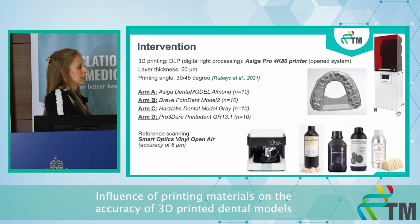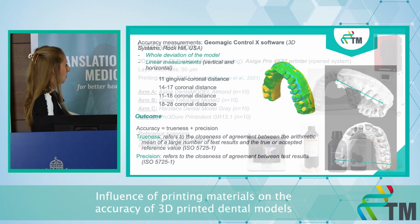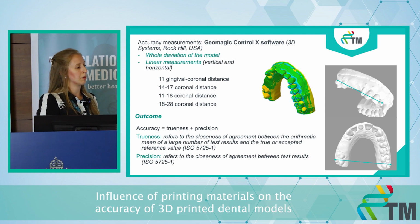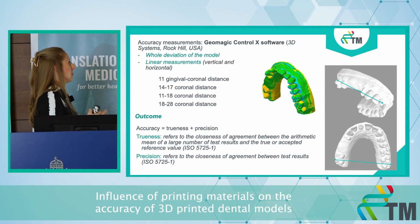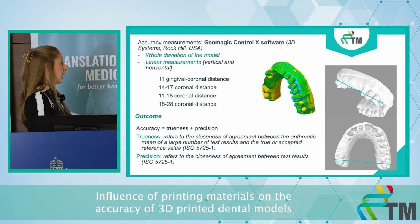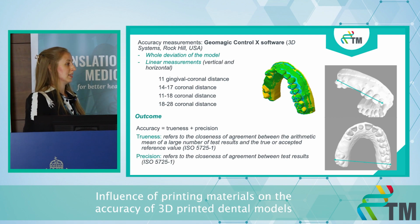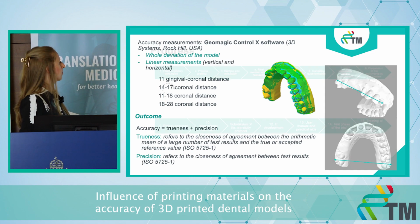And the printing process is followed by a reference scanning process in order to digitalize the 3D printed models as well. And to compare the 3D printed models to the original reference file, reverse engineering software can be used, where we can measure the whole deviation of the models and make linear measurements in the vertical and horizontal dimension with the help of the specified marker points. And the outcome is the accuracy, which consists of trueness and precision.